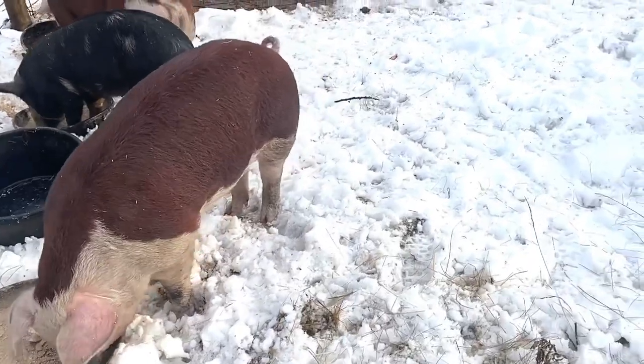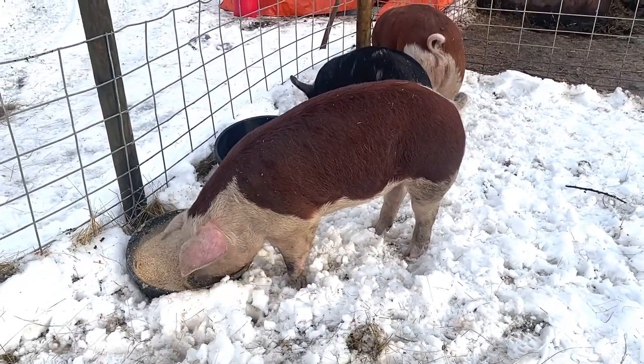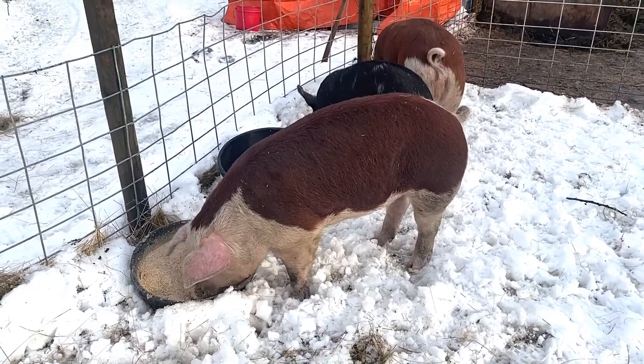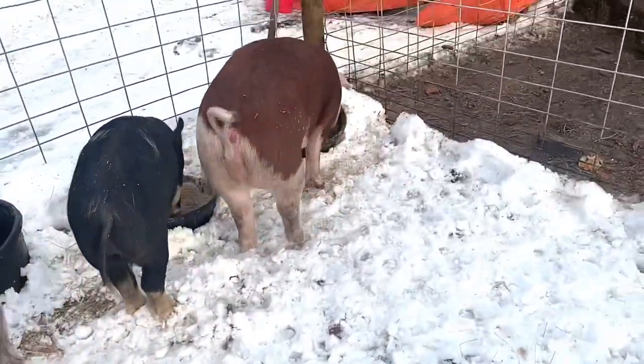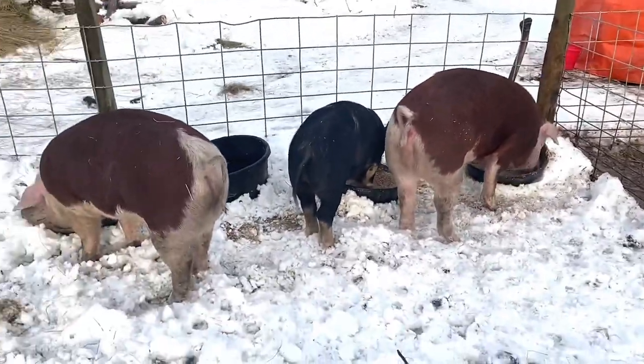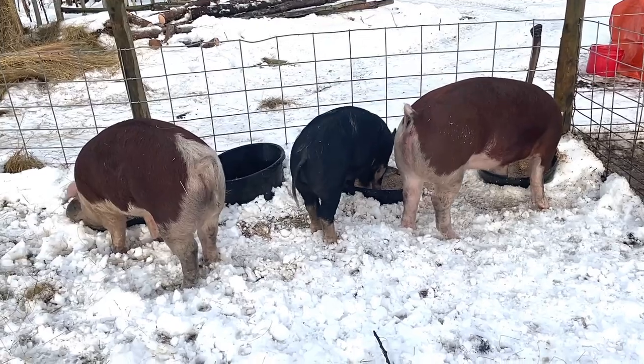He weighs about 200 pounds right now, so it won't be long until he's in the freezer, but we're thankful that we were able to bring him home to give her some company and make the transition to a new farm a little bit easier and less stressful on the both of them.